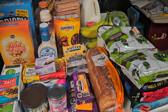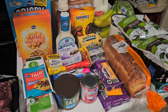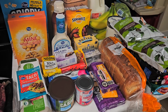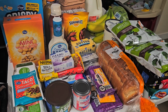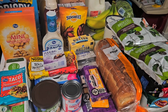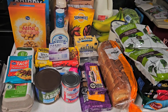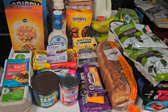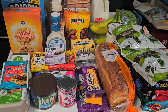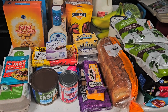So here we are. I'm definitely feeling a lot better, but I'm going to show you what we got today at the grocery store. I did a pickup order at Fry's. It was my first pickup order, so I actually got a $20 off coupon for that. So we spent $100 on this grocery haul, so I'm going to go ahead and jump in. There's absolutely no organization here at all. I just threw everything up on the counter because I want to get it recorded and get it put away before I need to tend to any babies.